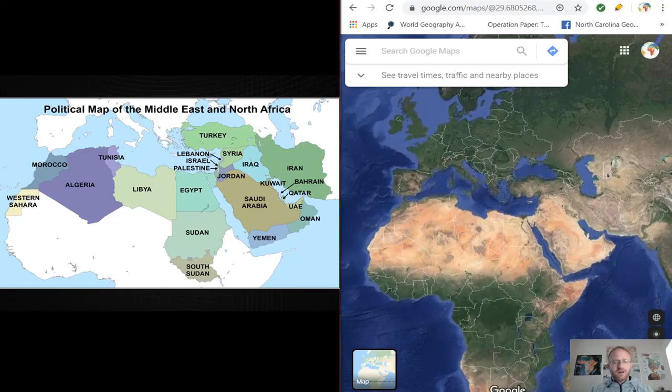Now, currently there are 21 recognized countries in this region with two unrecognized semi-independent territories. Included in this list of recognized countries are Morocco, Algeria, Tunisia, Libya, Egypt, Sudan, South Sudan, Yemen, Oman, United Arab Emirates, Qatar, Bahrain, Saudi Arabia, Kuwait, Jordan, Iraq, Syria, Lebanon, Israel, Turkey, and Iran.